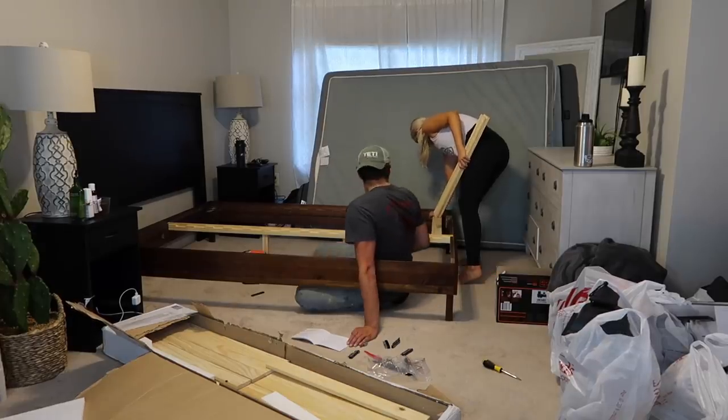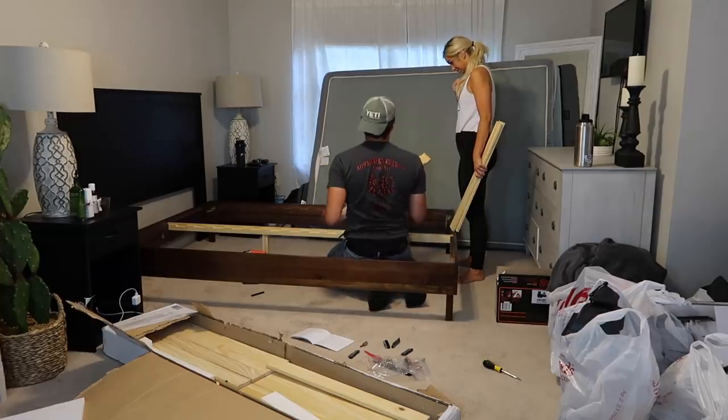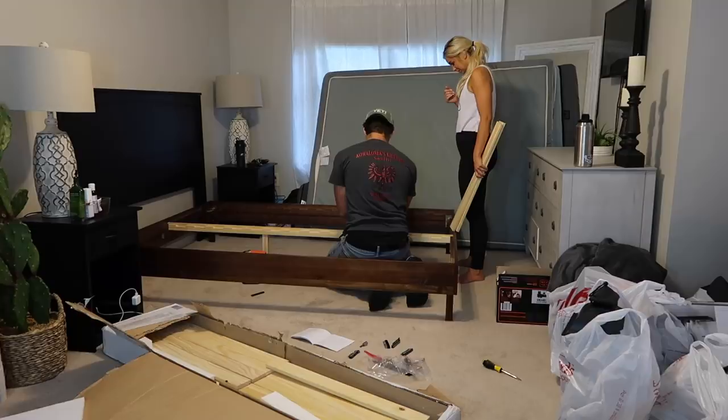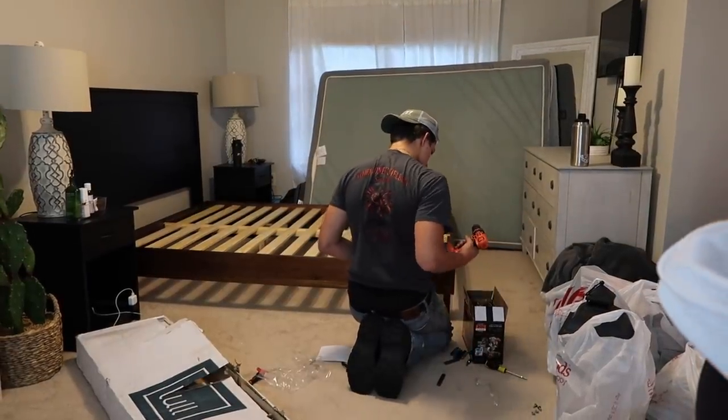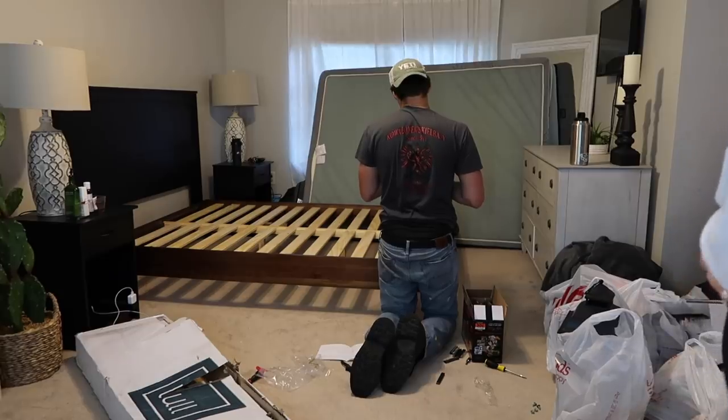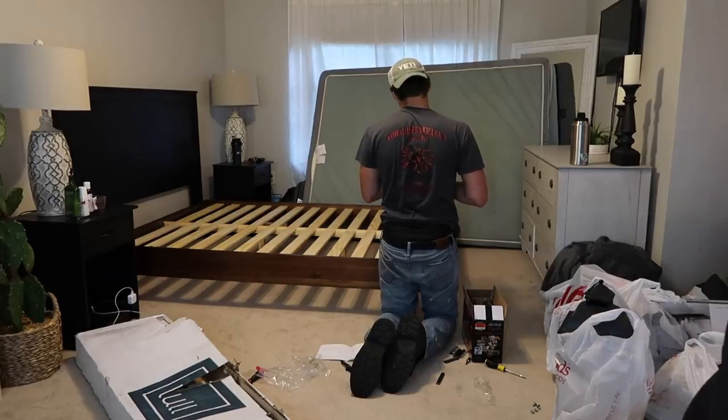The ones with the holes in them, like this. And these go in every fourth slot. So 1, 2, 3, 4. Look how good this looks. Is it sturdy? Does it feel sturdy? Yeah, really sturdy.